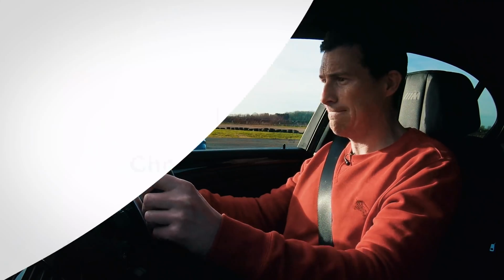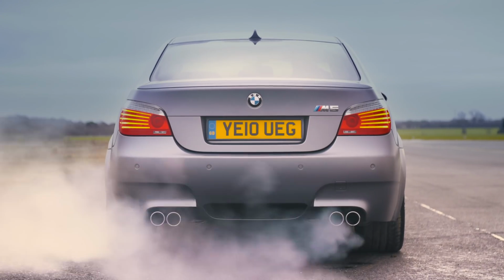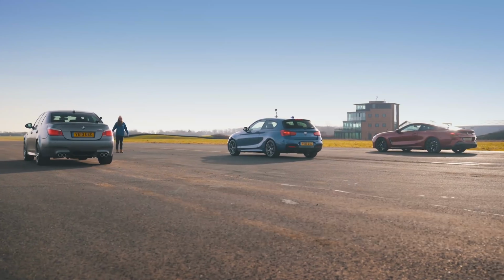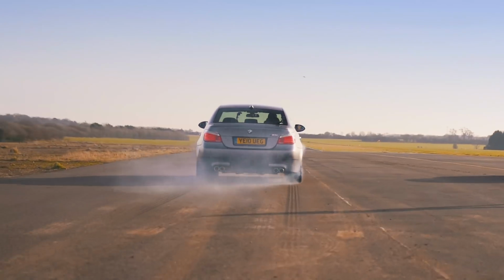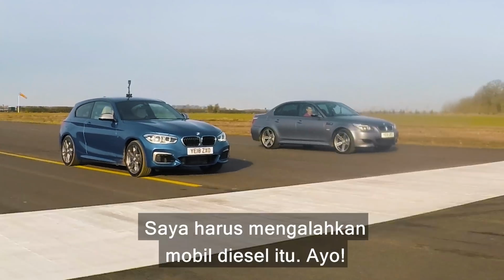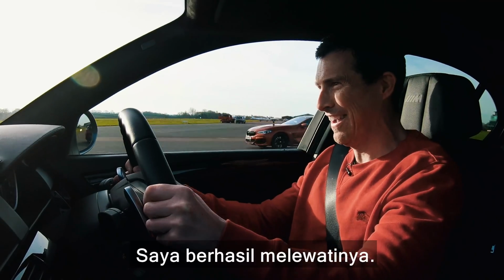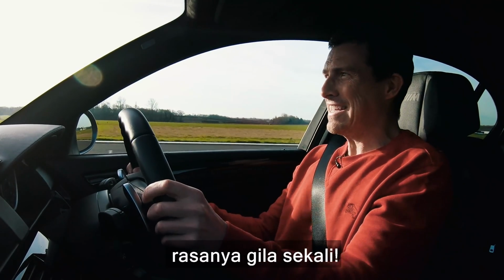Right then, let's see what happens. Oh my God, wheel spin. Come on, M5. I've got to beat the diesel car, come on. I've got all the revs. I've just about got it. Oh my God, once this thing's going, it is nuts.